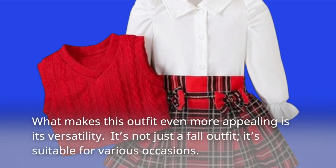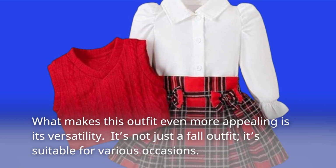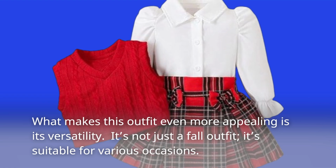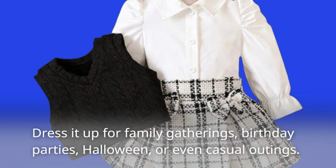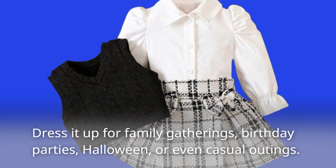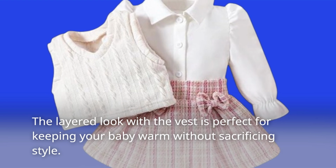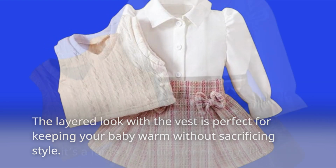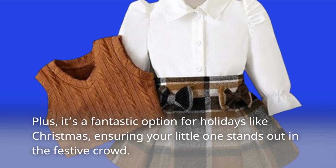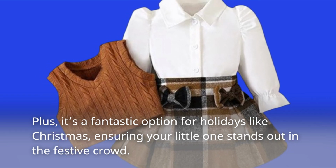What makes this outfit even more appealing is its versatility. It's not just a fall outfit, it's suitable for various occasions. Dress it up for family gatherings, birthday parties, Halloween, or even casual outings. The layered look with the vest is perfect for keeping your baby warm without sacrificing style. Plus, it's a fantastic option for holidays like Christmas, ensuring your little one stands out in the festive crowd.